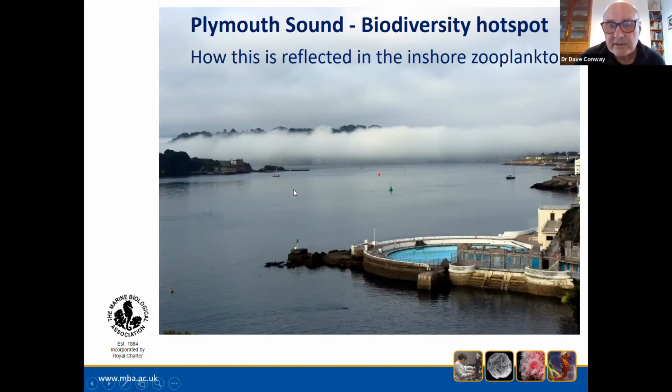Most of the sampling from MBA and also from PML is out at station L4, we call it, which is 12 miles from this point here. That's a very reasonable place to have it rather than doing it in the Sound, because the Sound is very dynamic, changing with all the tides. It just changes far too much. If you want to do a long-term survey, you need a far more settled spot. And this is typical of most of the long-term surveys that are done around the world. They have it well out of the sea, out of the influence of the land.